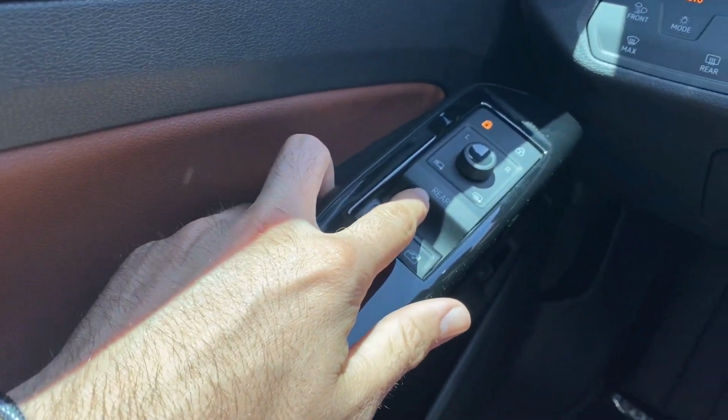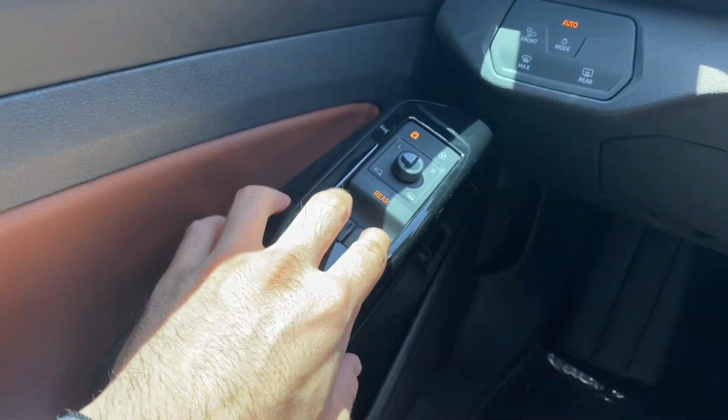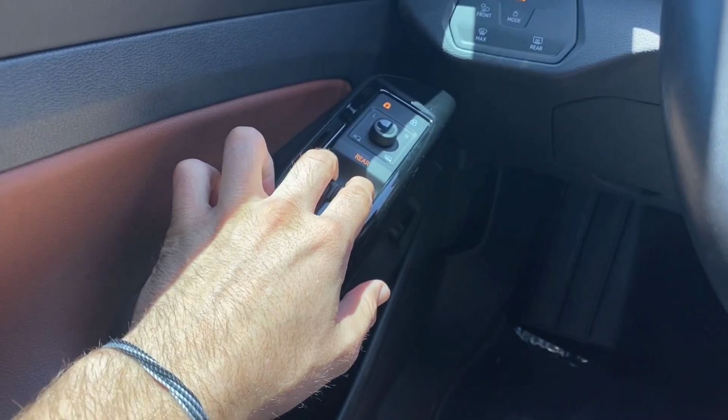All right, so in addition to all that, we go to this little feature right here, and you see there's this icon that says rear, and we have the power window buttons right there. If you hold this down, you can actually open the rear windows in the car, which is super neat. That is super cool, very unique to a car like this. All right, so in order to get them back up, just pull up.